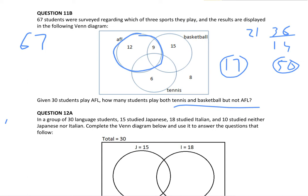It says given 30 students play AFL, so we won't actually know what numbers go in individually in these ones. All we will know is that it is a grand total of 30 in there, because we've already got 21. We can just make up our numbers, though you still need to make the maths correct. We've got 21, we needed 30, so obviously you're going to have nine. That's why I've put 4 and 5 in there.